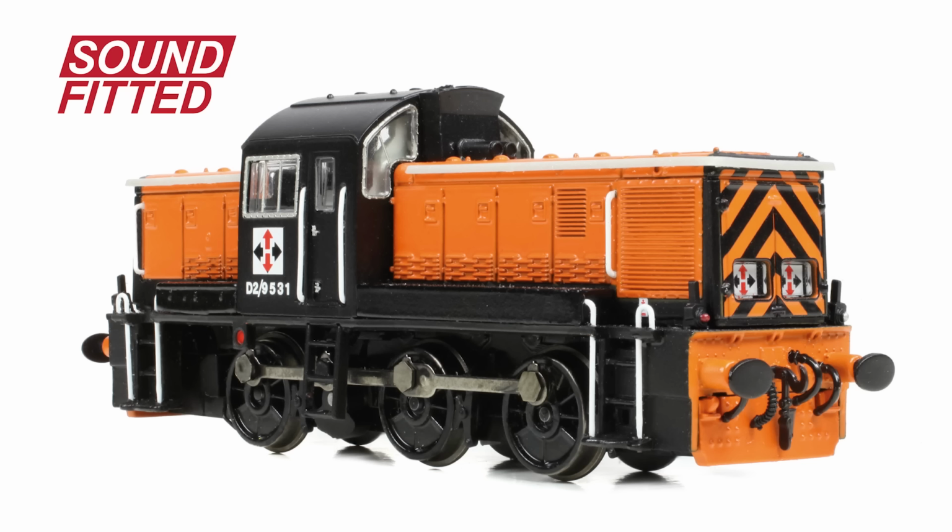A sound-fitted upgrade to the Class 14 diesel shunters was announced several years ago, and with this undertaking now complete, we can reveal 2 more sound-fitted models which will join the previously announced versions arriving this autumn.